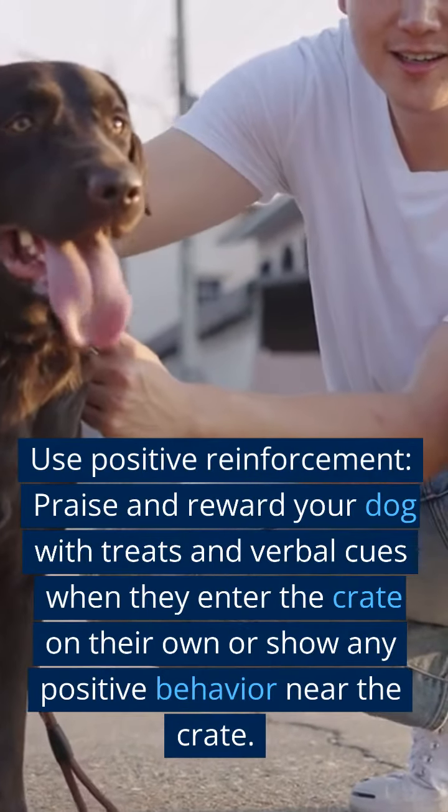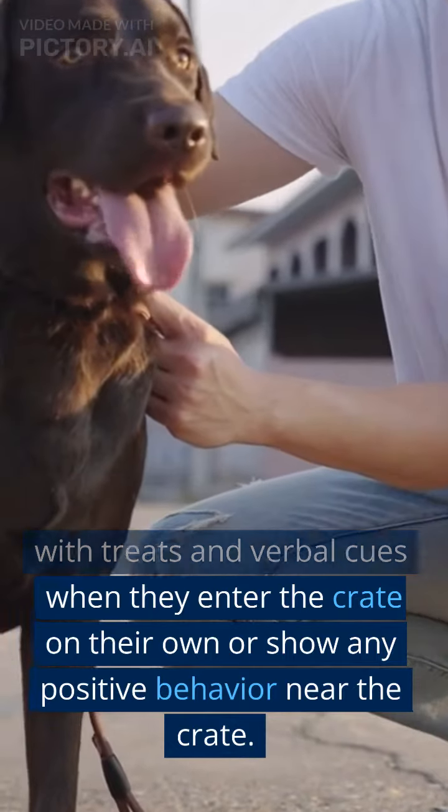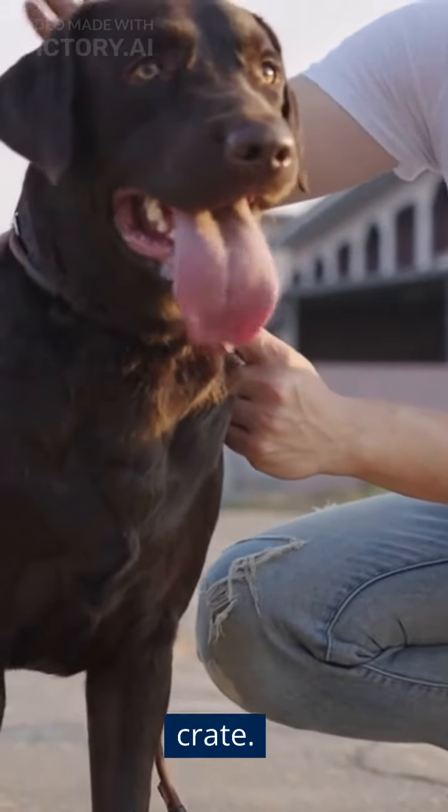Use positive reinforcement. Praise and reward your dog with treats and verbal cues when they enter the crate on their own or showing you positive behavior near the crate.